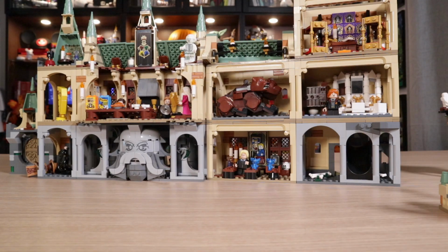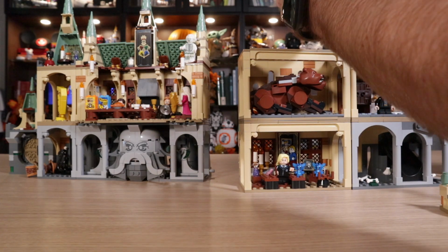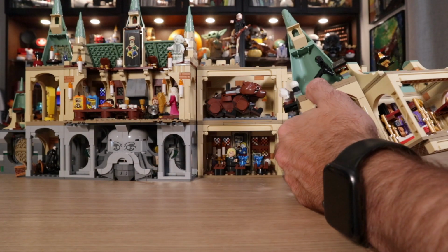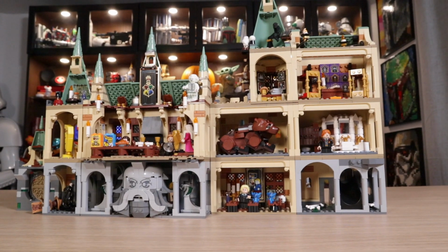But I'm not doing that. I bought this set because I wanted it, because I knew I would miss out on it, because it is a unique exclusive gift with purchase, and apparently that's all it takes for me. If you're like, hey, you need to find a way to spend $100 more on LEGO Harry Potter stuff, and so I did just that.